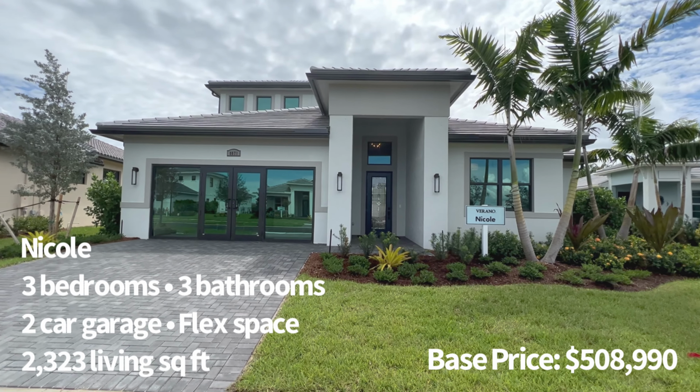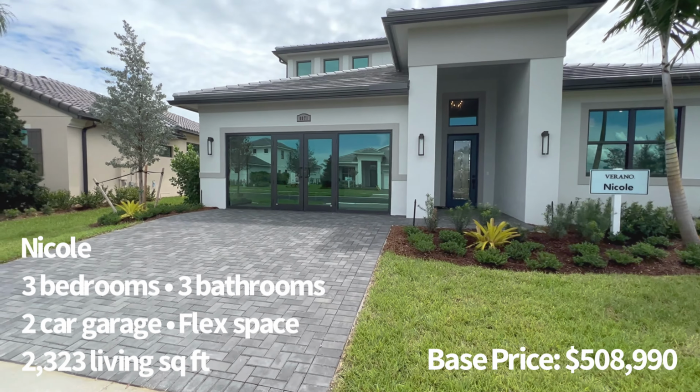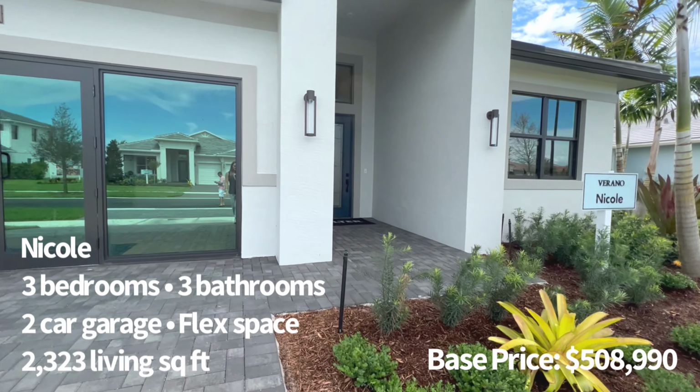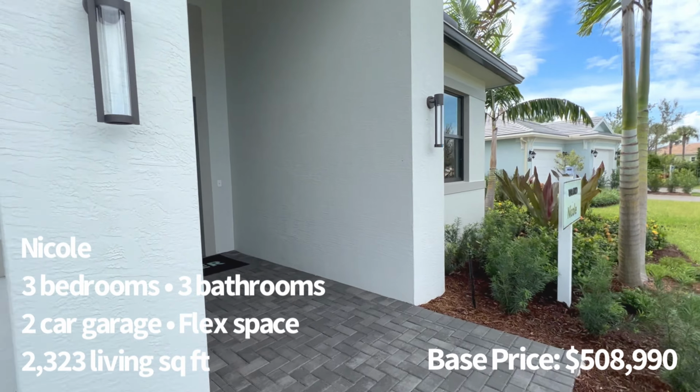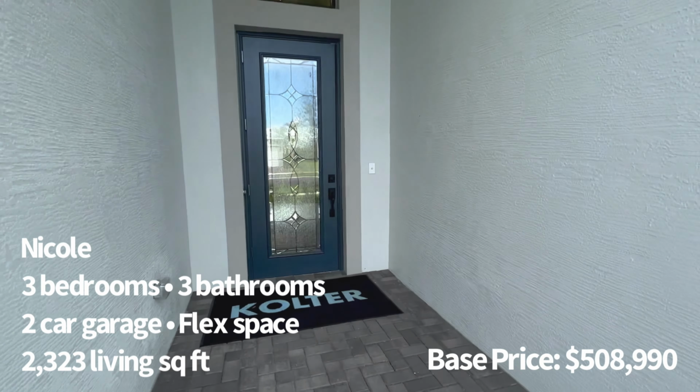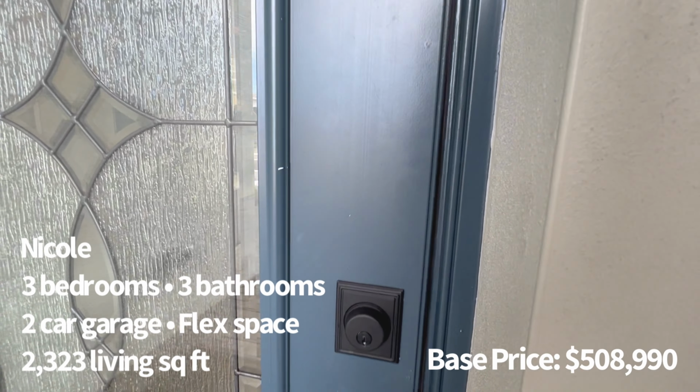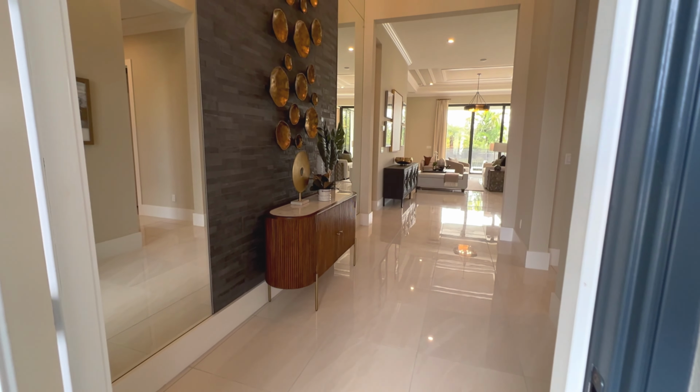The Nicole Model features 3 bedrooms, 3 bathrooms, plus flex space, 2-car garage with 2,323 living square feet. This home, as well as all the other floor plans, have many options you can add to make the home most useful for you. I'll mention these options throughout the video.